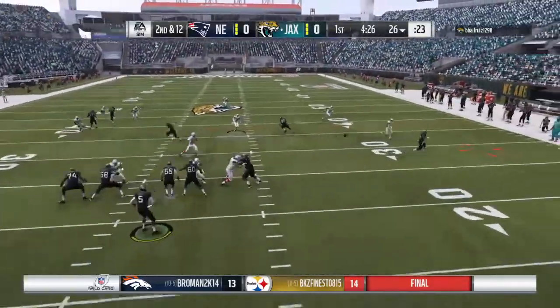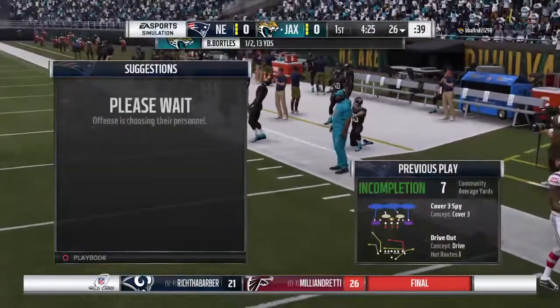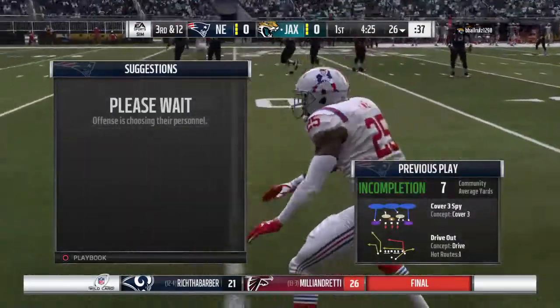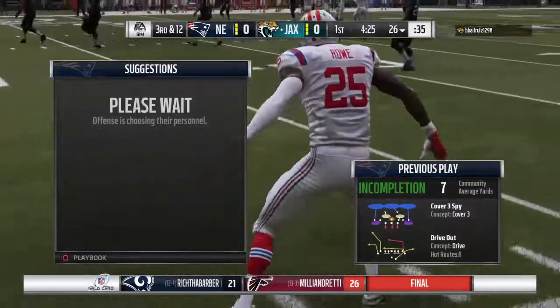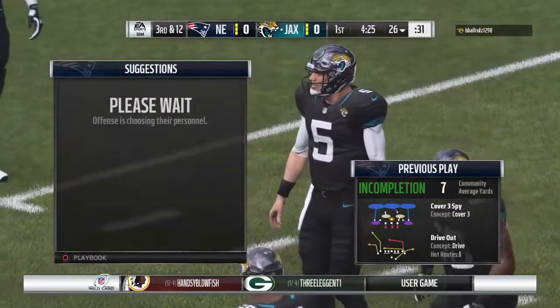From the gun, it's Bortles. Incomplete. Didn't have a receiver open downfield, and as it turned out, couldn't even find his outlet man because of the coverage. It was way too tight, unable to find anyone open.